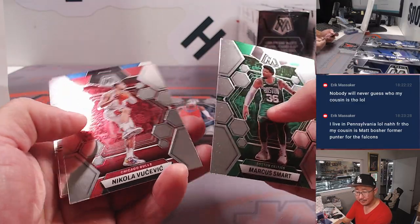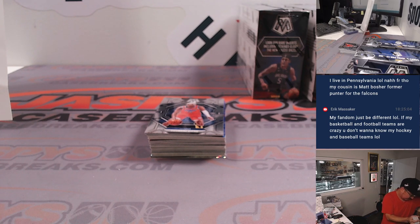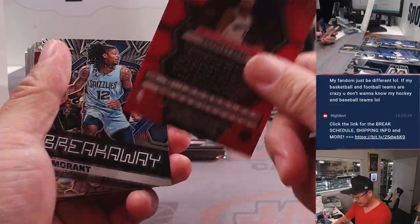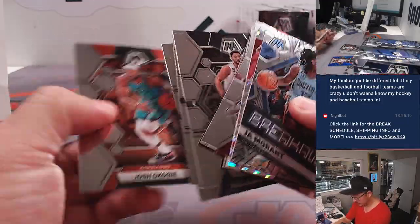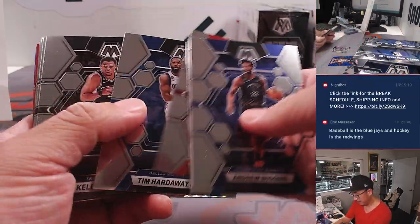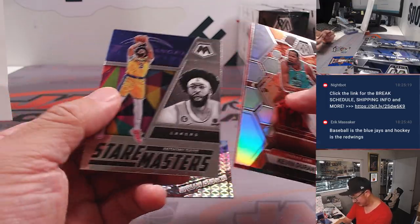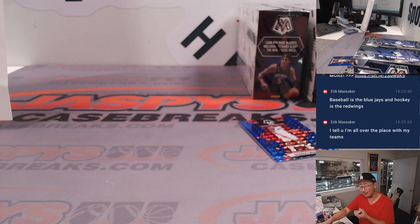Can it just be different? All right. No, now I'm curious. What are your hockey and baseball allegiances? Bradley Beal, blue to 199. There's a couple cards sticking together there a little bit. There's AJ Griffin. Saw his autoed redemption earlier. I feel like, no offense to AJ Griffin, but he should not be a redemption. Baseball's Blue Jays, hockey's Red Wings? Man, that is all over the place.